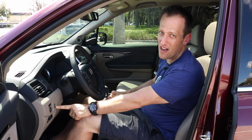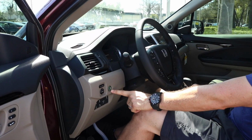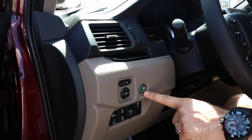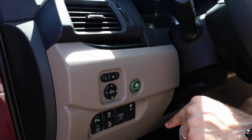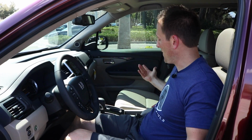Here's another one for the tree-hugging fans out there. You even have an econ button. No, this is not economics. Don't have a flashback to your senior year of high school. This is, you put this on, tells you econ mode is on, and obviously it's going to turn you back some better MPGs. But overall, love the fit and finish, love the space. Let's go check out the back seat.